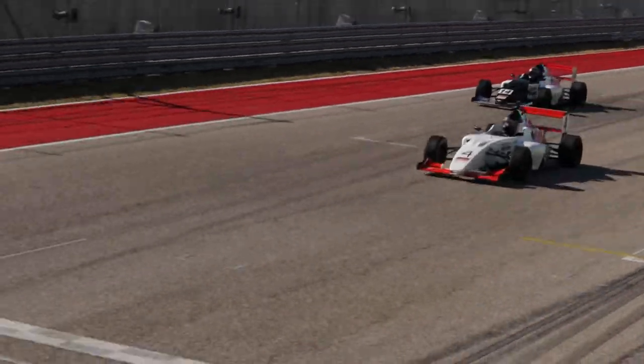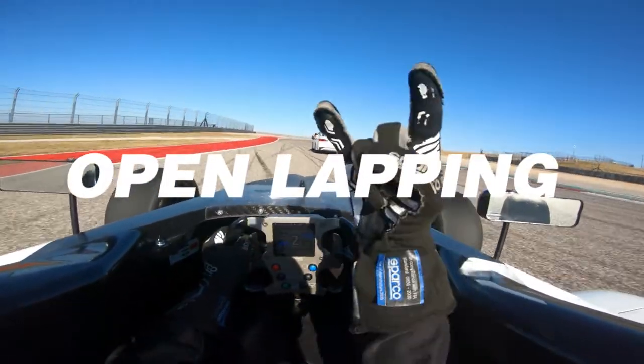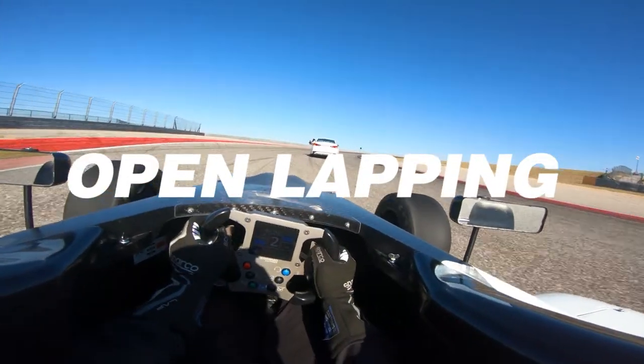After we were regathered behind the pace car, we were waved by one at a time to start our open lapping session.